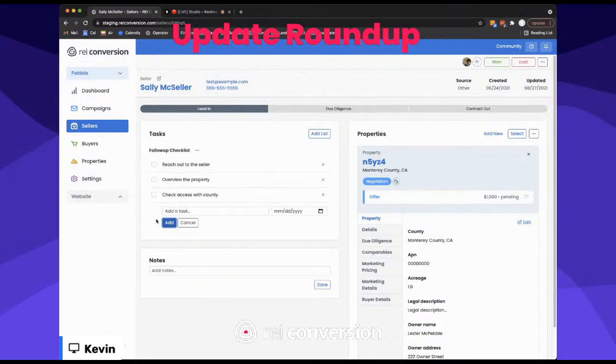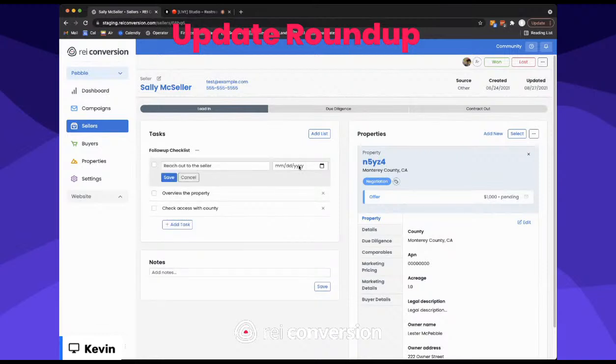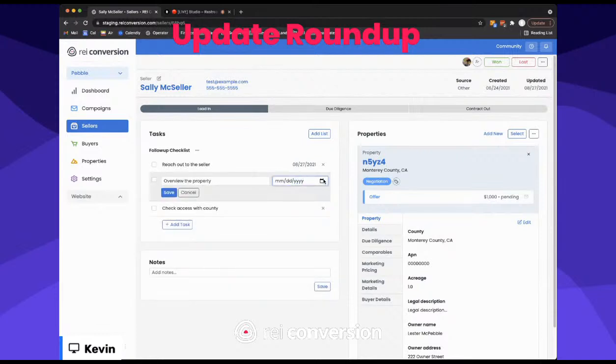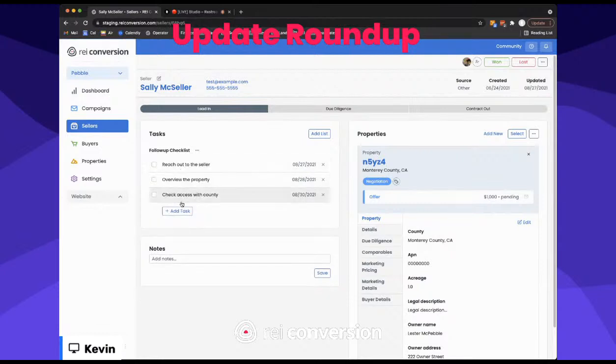So I've now got this checklist. The cool thing is I can also add due dates to my checklist items. So let's say that I want to reach out to the seller very quickly. So let's say I put that at today's date. So I need to reach out to the seller. I need to verify the property by tomorrow. And then I need to check with the county by, let's say, Monday. Okay, so I've got those checklist items there.